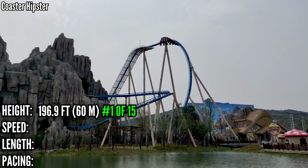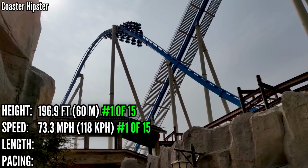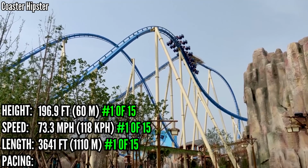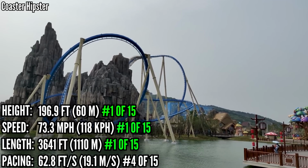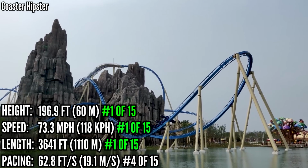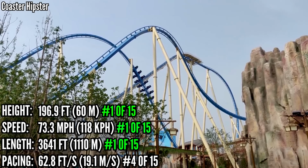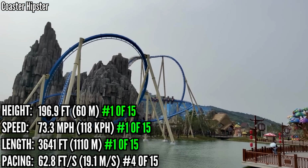First, this is almost a hyper, just a few feet shy of 200, tops in the field. It also clears 73 miles per hour, good for first, and it's 200 feet longer than the rest of the field. All that being said, it's only 4th in pacing, but that's about a foot away from the top spot. It does have a mid-course brake run, which doesn't help. This coaster is amazing for being so tall, but that enormous rockwork speaks for itself. It has 4 inversions, but also a long stretch where it doesn't go upside down between the implement and the final roll through the rocks.